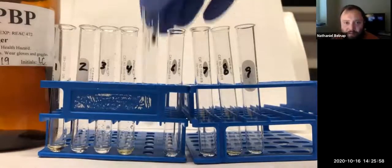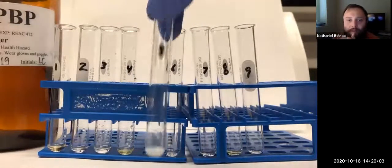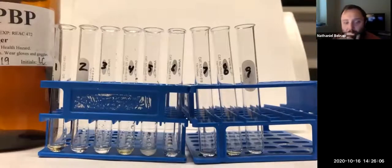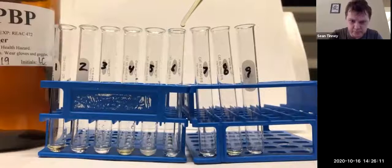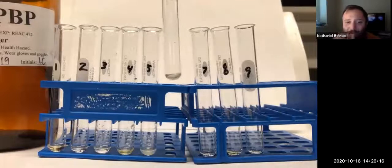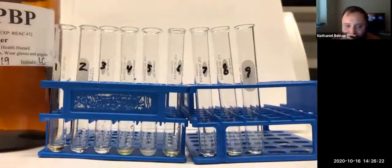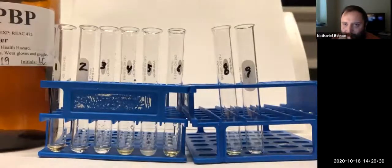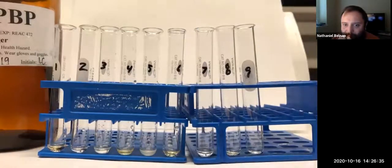And also, if you guys see, for number 5, that first drop is not really a drop. It looked like it was just a bubble at the end. So don't count that as a drop. Is that a light yellow for 5? To me that looks clear, but it looks a little foggy. It's kind of hard to tell, right? I would say that's clear, but that's your call. So that's definitely clear.